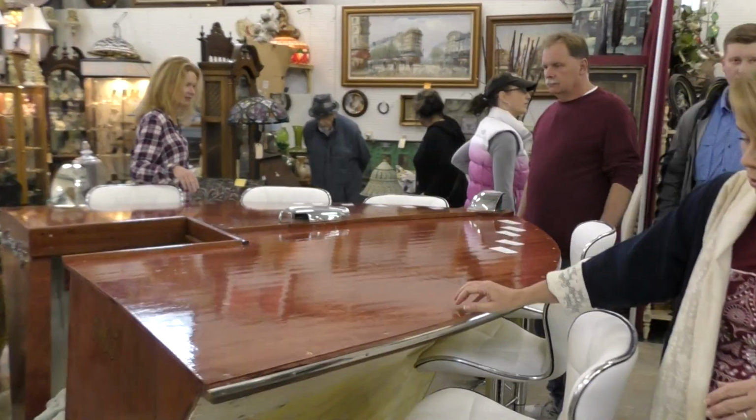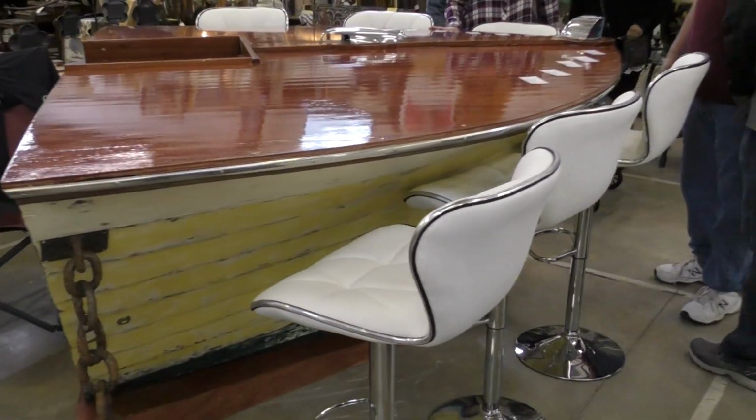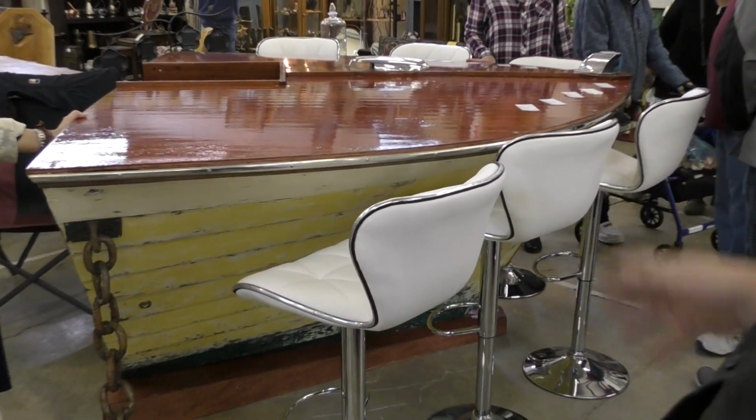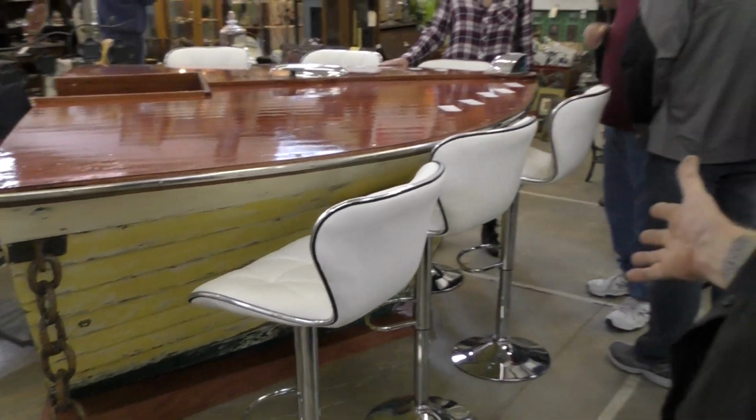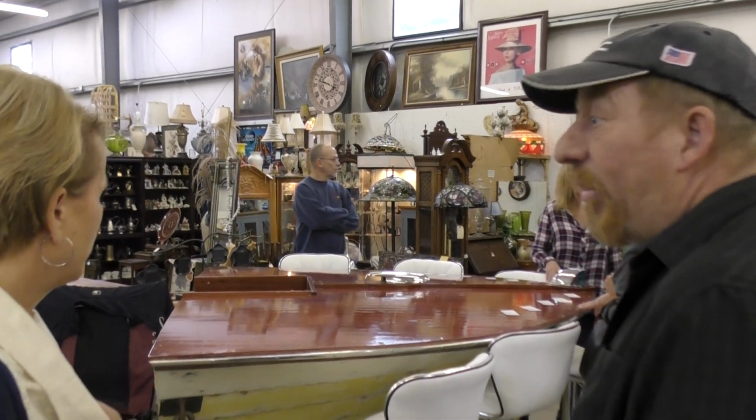Yeah. It is just really so unique. And this particular boat, I usually do Chris Craft boats. This was the front, and I did the back half of the boat. I take all the mahogany out and use it to restore the pieces. So when I dismantle a boat, nothing goes to waste.